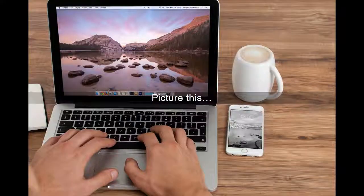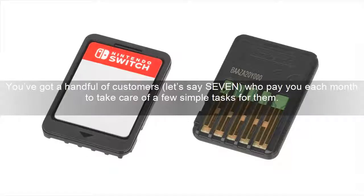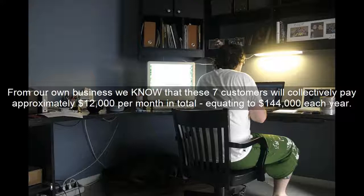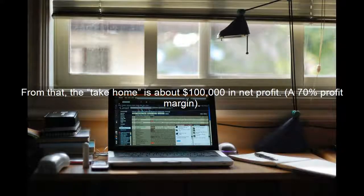Picture this. You've got a handful of customers, let's say 7, who pay you each month to take care of a few simple tasks for them. From our own business, we know that these 7 customers will collectively pay approximately $12,000 per month in total, equating to $144,000 each year. From that, the take-home is about $100,000 in net profit, a 70% profit margin.